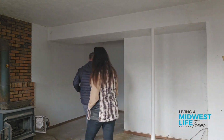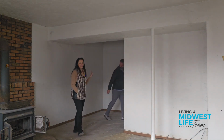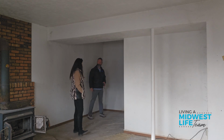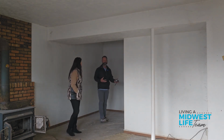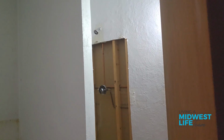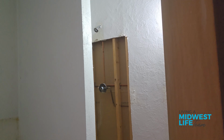All right, and then around this corner, I think this little flex space, when we got it, they had a table and a light fixture here, but I think this could be a little game space, right? Yeah, for sure. And we got the bonus of having a 3/4 bath right here, small vanity, toilet, shower.